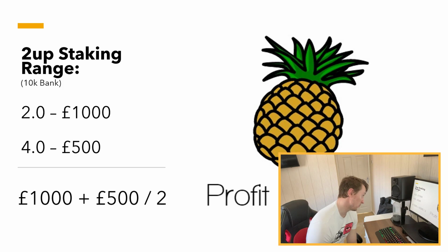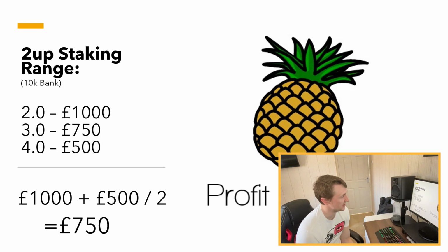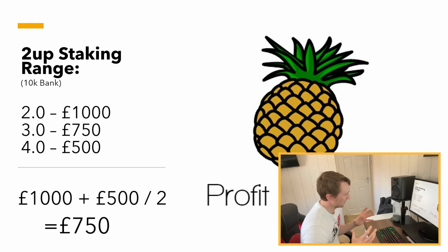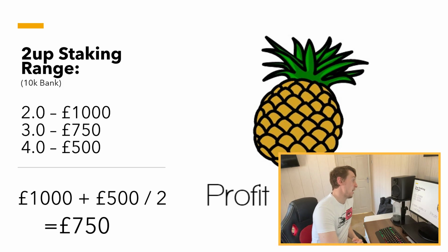So add the two numbers up, 1,000 plus 500, divide them by 2, and that equals 750. And that's the average of the two. And that's what you want to be staking at odds of 3.0. So you don't have to stick to that religiously. That's just like a backbone, a blueprint of where I would stake personally.